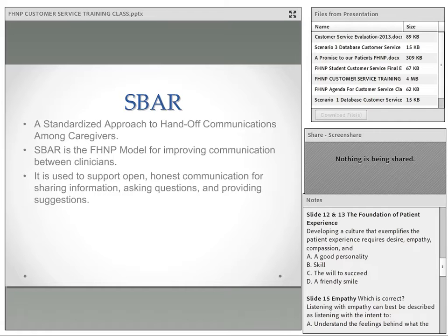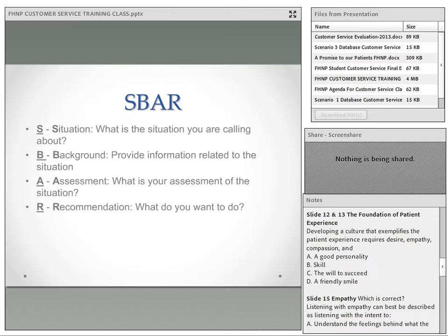It is used to support open, honest communication for sharing information, asking questions, and providing suggestions. So, let's talk about what the individual components of SBAR are. The S is situation, the B is background, the A is assessment, and the R is recommendation.